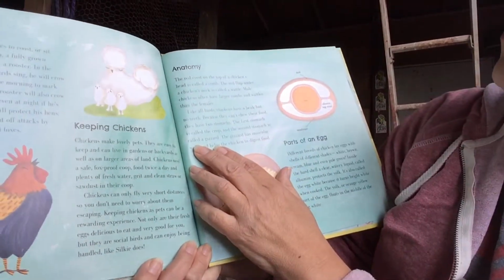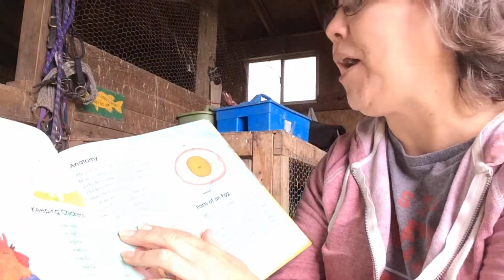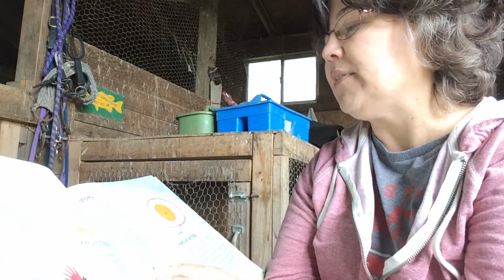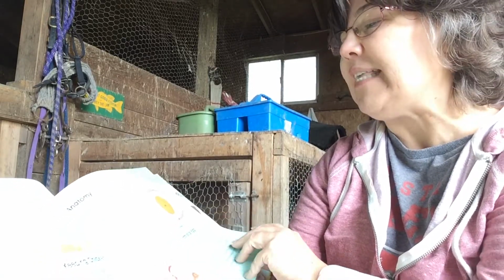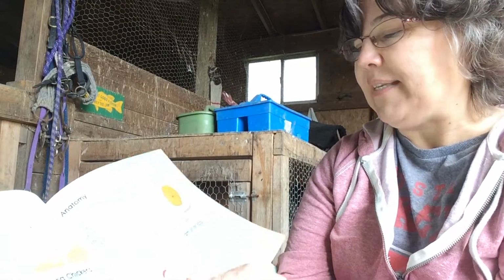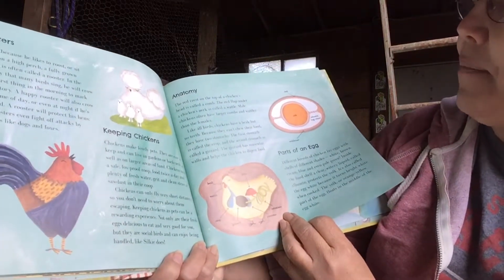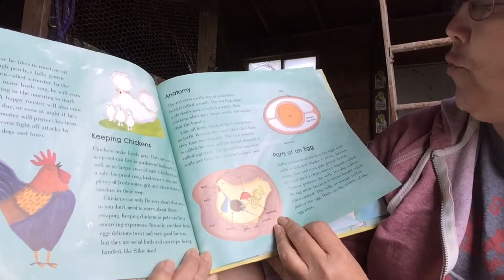Anatomy. The red crest on the top of a chicken's head is called a comb. The red flap under the chicken's neck is called a wattle. Male chickens often have larger combs and wattles than the females. Like all birds, chickens have a beak, but no teeth. Because they can't chew their food, they have 2 stomachs. The first stomach is called the crop, and the second is called a gizzard. The gizzard has muscular walls and helps the chicken to digest food.